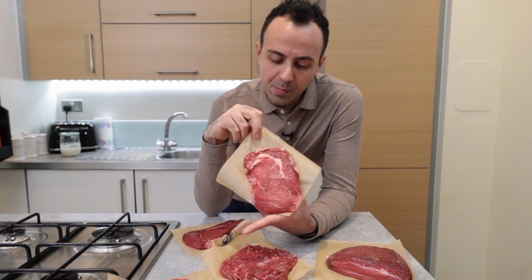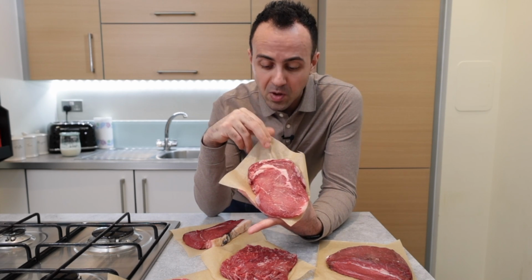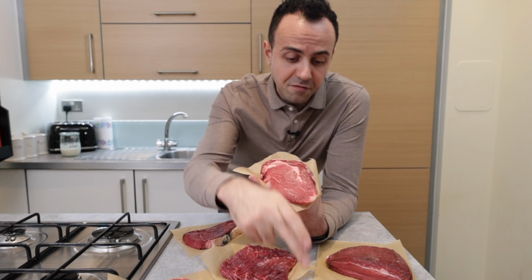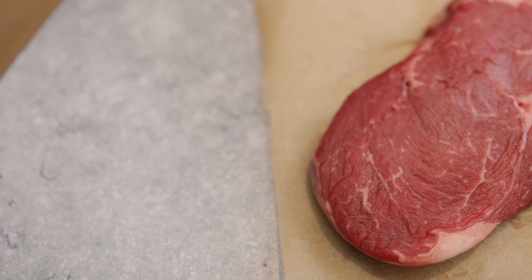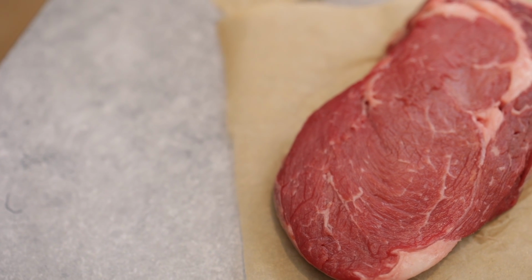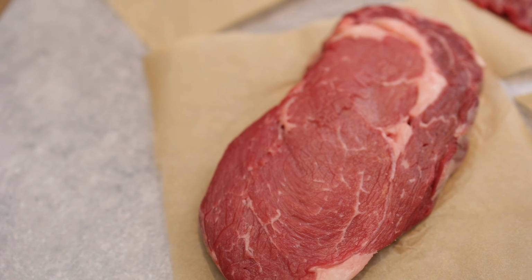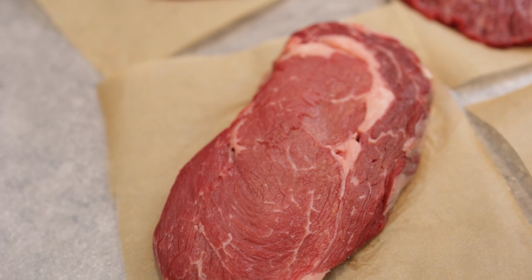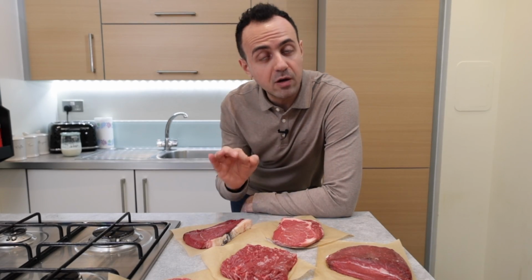Now, with the ribeye, it's very tender and it's very flavoursome, though it's not as tender as the fillet, nor as flavoursome as the Bavette. But it has a good fat content within it, lots of marbling, which means lots and lots of flavour. Overall, a fine balance between tenderness and flavour, and I highly recommend ribeye.